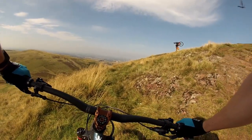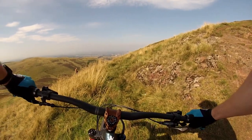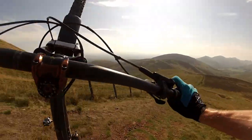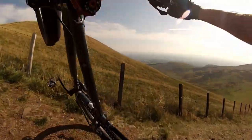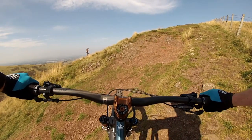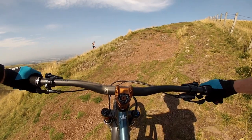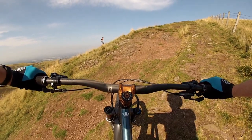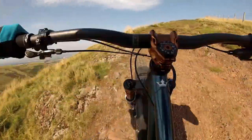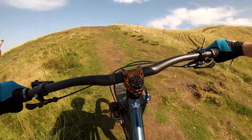Damn it! Oh, it's a tough climb. I'm determined to prove it can be done though. Let's see if we can get past this dry bit. Yeah.